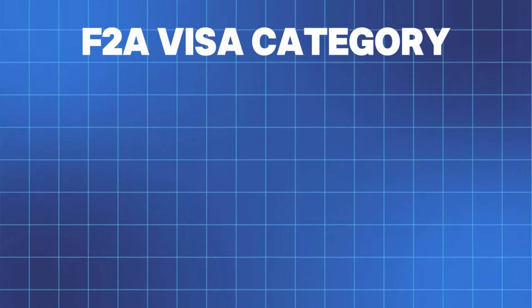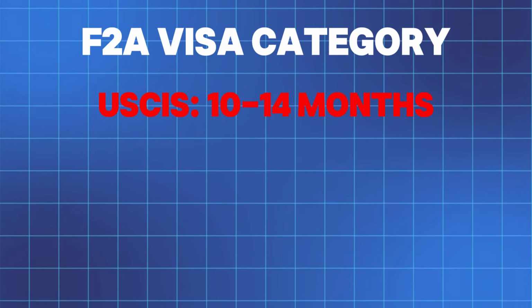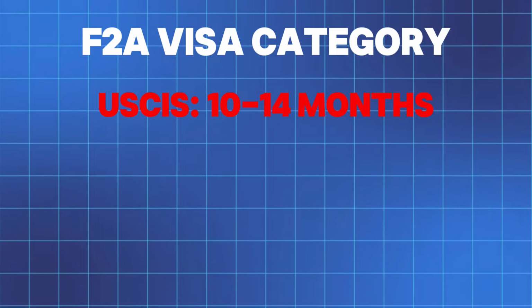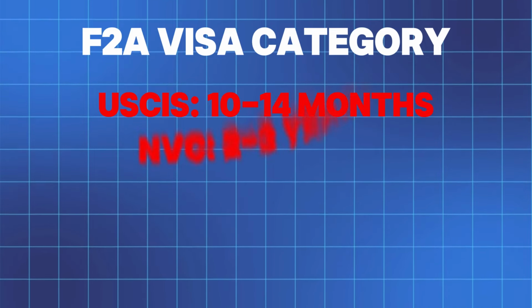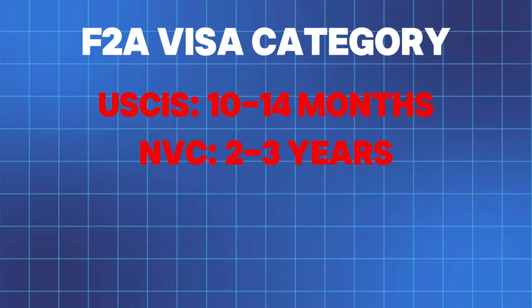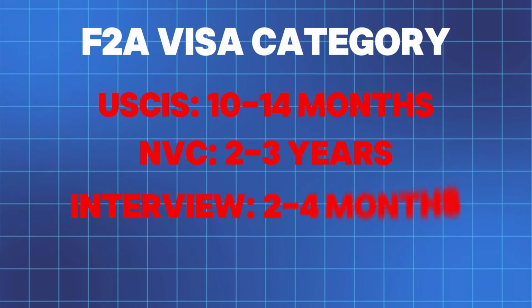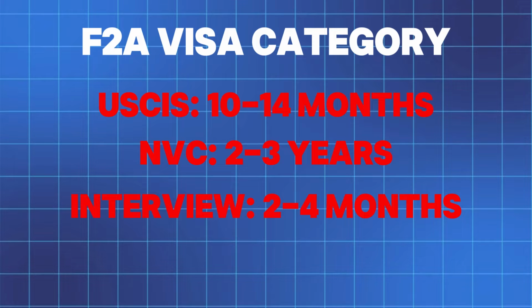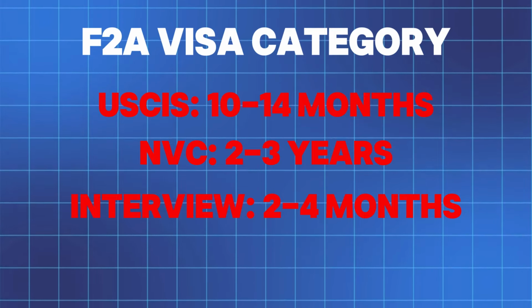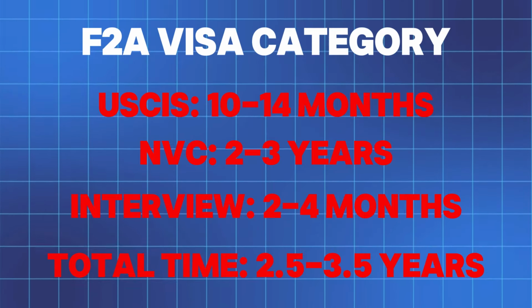Here is the estimated time for the F2A visa category. USCIS can take 10 to 14 months to approve the case. After that, the wait time before the case is documented to qualify can take 2 to 3 years, and then it can take another 2 to 4 months before NVC schedules the interview for the applicant. The total estimated time in that category can be 2.5 to 3.5 years.